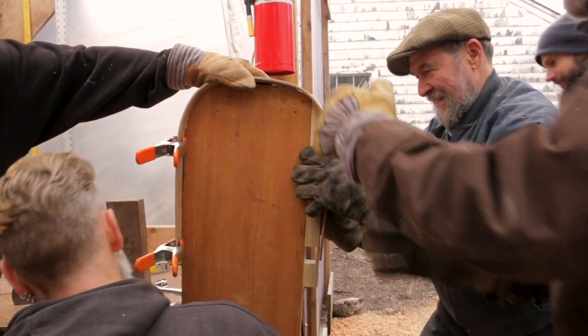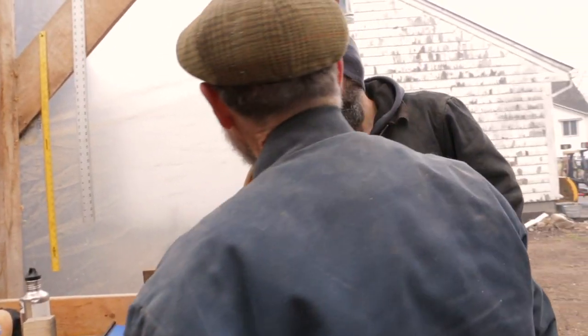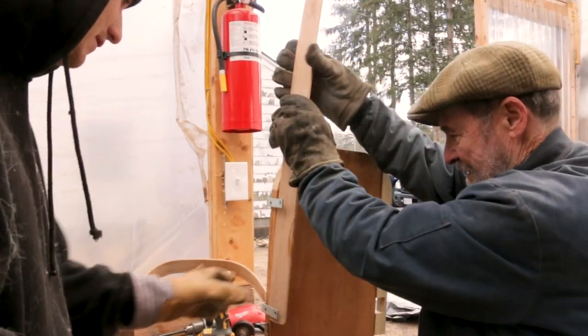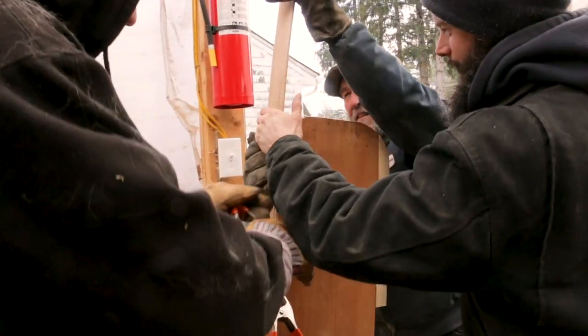Putting clamps on that side once more. Where are they? Okay. There's a little... You might lose a little there. Is this the one you tried to bend earlier? Yeah, yeah. That's why. Oh, yeah. Get it up. All right, so nice and easy. Lots of hands.